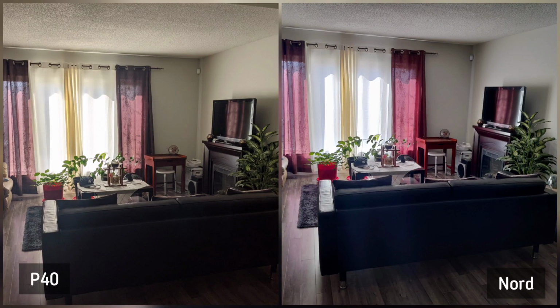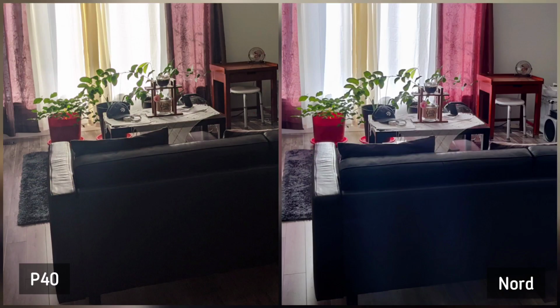Our next shot, I took a photo of our living room, and I'm beginning to dig the color profile of OnePlus Nord, as you can see on the curtain. Oversaturated, but it looks good. Although I noticed flaring on the sofa, and it's kind of a deal breaker for me. If you can get less flaring, the better. So P40 is the winner here.